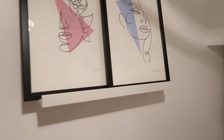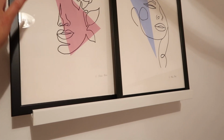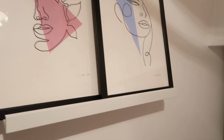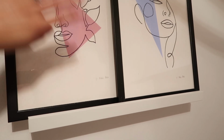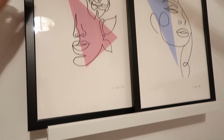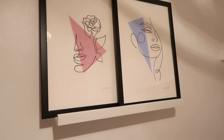I drew these. I found the images on Pinterest and then copied it. I didn't trace it. I painted a colour, waited for it to dry. With a pencil, I did the line drawing, and then when I was happy with the line drawing, I went over it with a Sharpie.